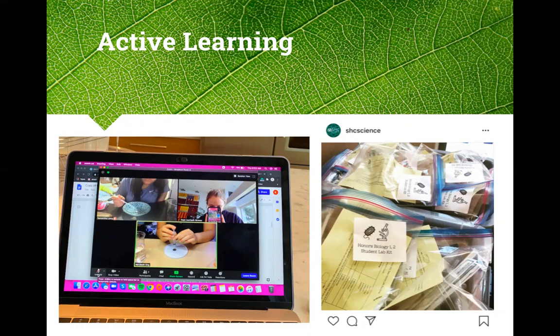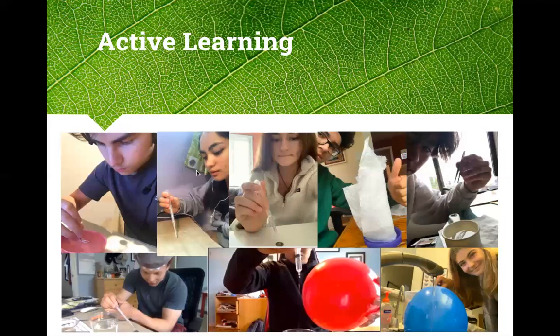So you can see in this slide, we sent home some lab kits for the honors bio students, and we're going to see students working on a water lab here in this photo. In the next photo as well, I see students working in the water lab, pipetting water onto coins, trying to make a paperclip float, testing out what would happen if you were to rub a balloon on some fabric and then try and expose it to a stream of water.